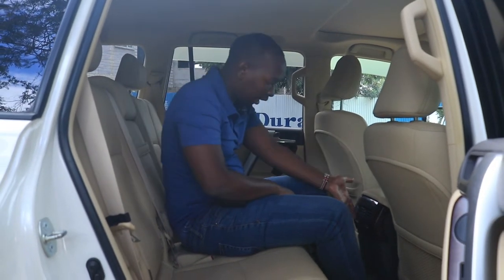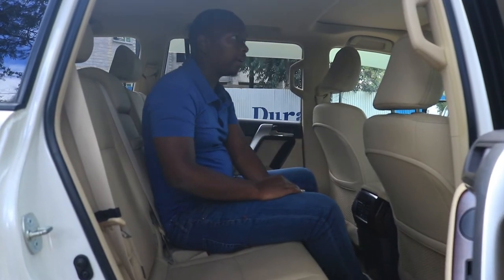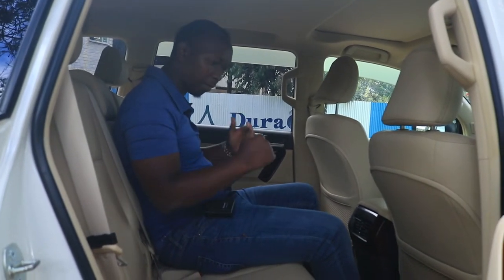You have your climate controls over here. You have your charging port. And yeah, it's a very, very comfortable car at the back.